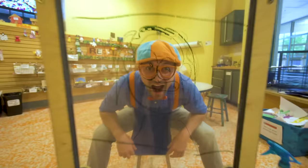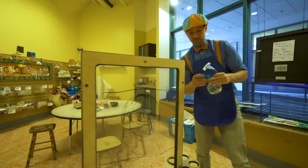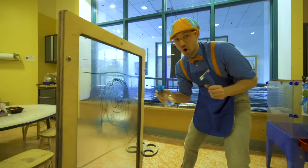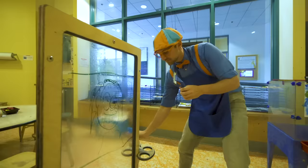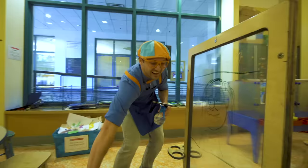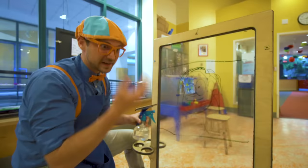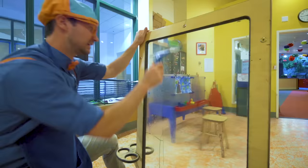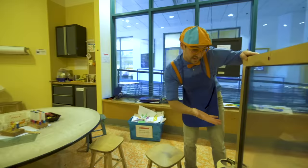Okay, I think we should clean it up though before we go. So let's take our water and spray it down. Whoa! Okay, and let's take our squeegee and squeegee it off. Oh wait, what am I doing? I did it on the other side. That was so silly because the glass is clear. It confused me. Okay, let's take the water, spray it off. Okay, now, let's squeegee it off. Oh, perfect! Now it's super clean.